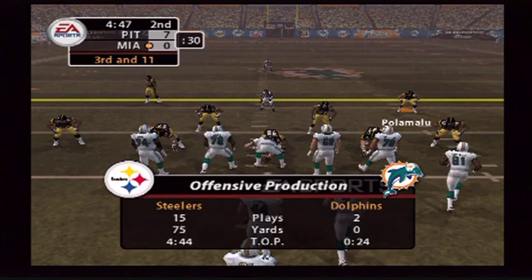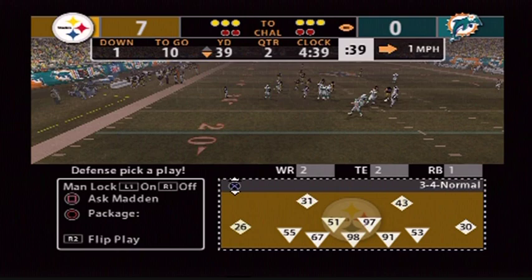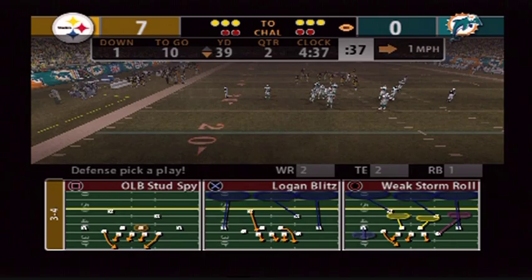Morris, the deep man. Throws it. He hits his receiver. Townsend makes the tackle at the 39. Watch it here. This is a great call on third down to keep this drive alive. They were in a tough spot here. But this is a heck of a throw and catch to pick up that first down.